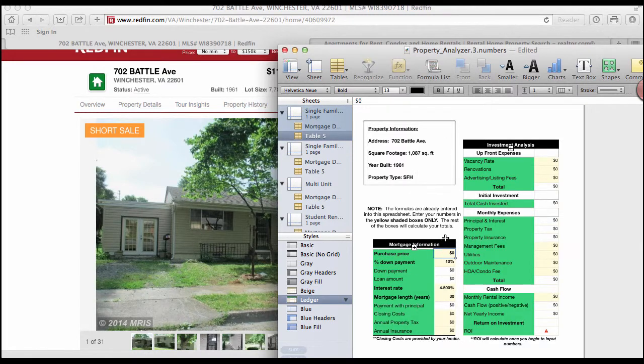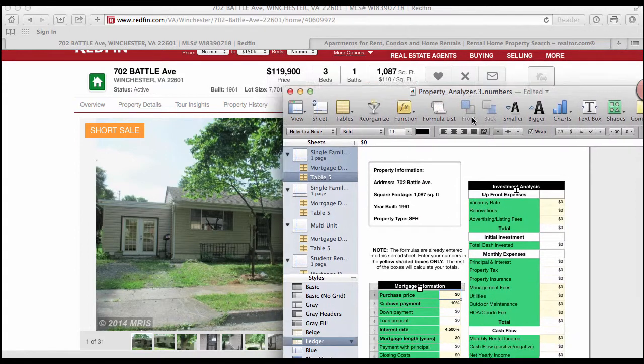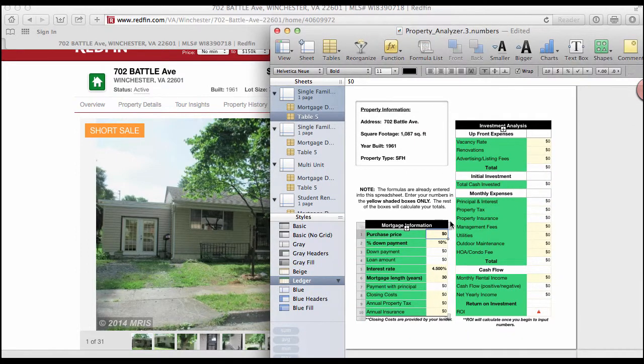So I'm going to go ahead here. Purchase price is, what was it, $119,900. It's a short sale. Realistically, I would probably try to shoot for getting it around maybe $112,000. If I would go in, I'd probably try to go in around low 100s, 104, 105, with the hopes of getting it somewhere in between 110 and 114. So I'm going to put 112 down.